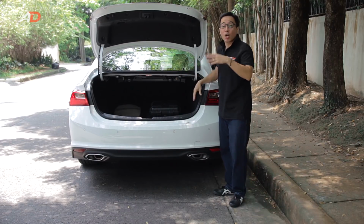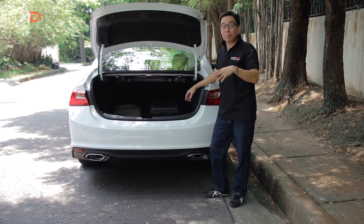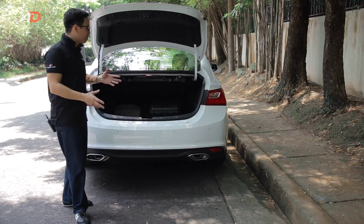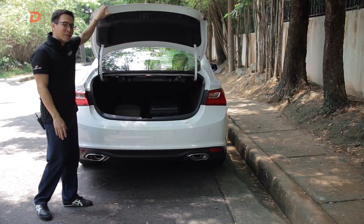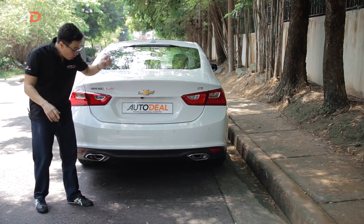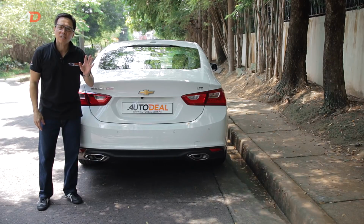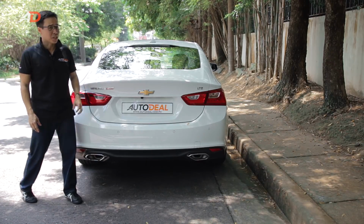Kind of tight. Golf bags, even two, not a problem. Medium-sized suitcases, not a problem. However, anything larger than that, you might need Steven Tyler lips, and that's a completely different story. Oh, worth mentioning, the two exhausts tucked away very nicely in chrome. Very nice touch.